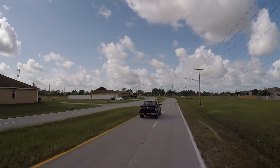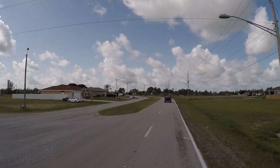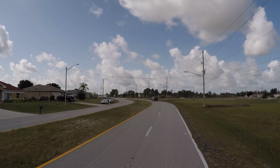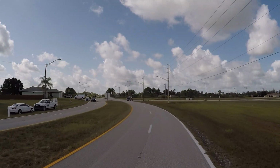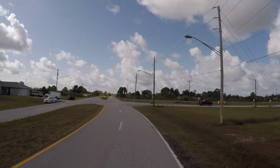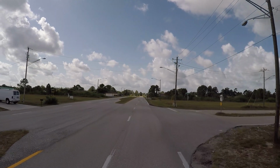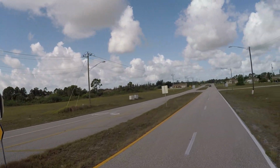Sorry if I'm going a little too fast. The problem is that I don't want to create a traffic jam behind me, even though there's almost no traffic. But okay, here comes the bridge, and a couple of new constructions here. So I'll show you first the new construction, and then I'll show you the view from the bridge. Let's turn right over here.